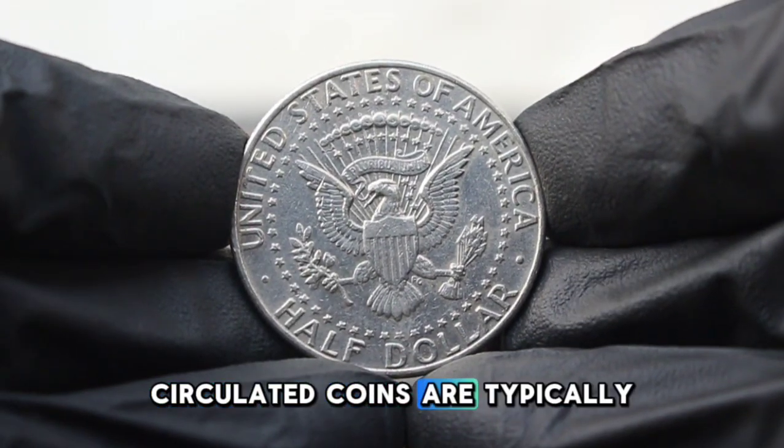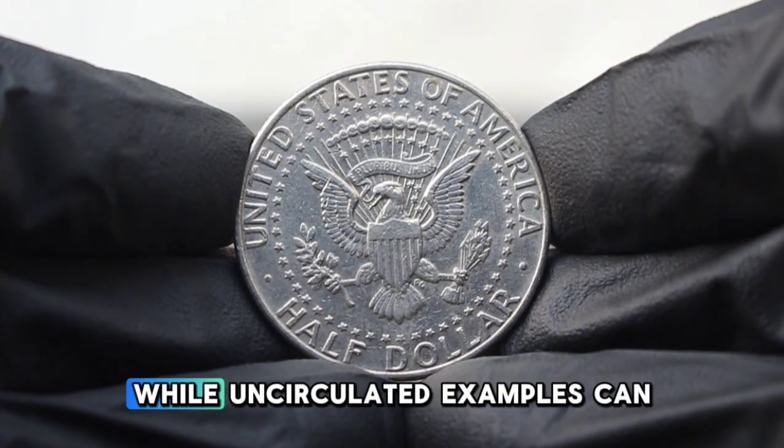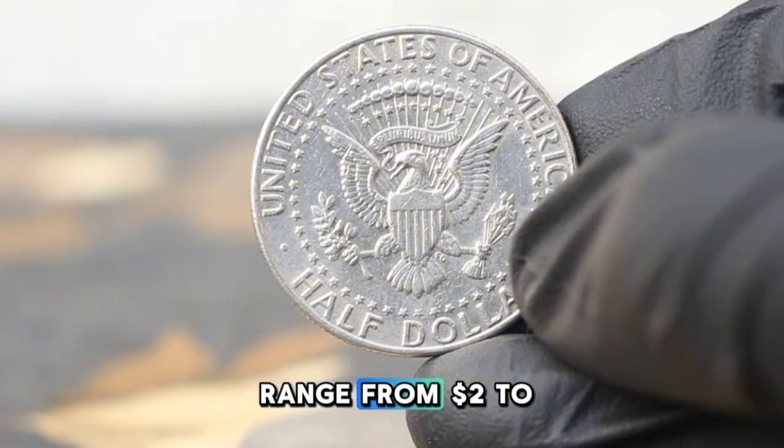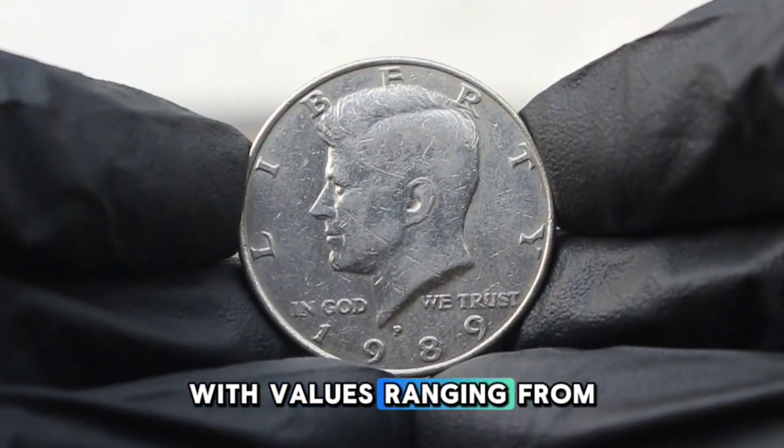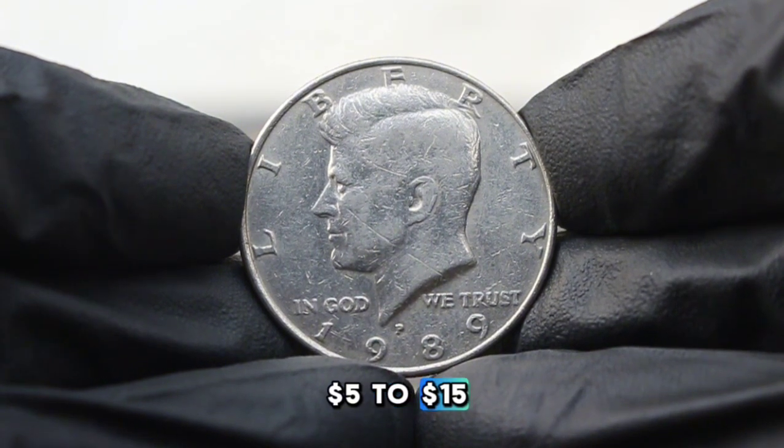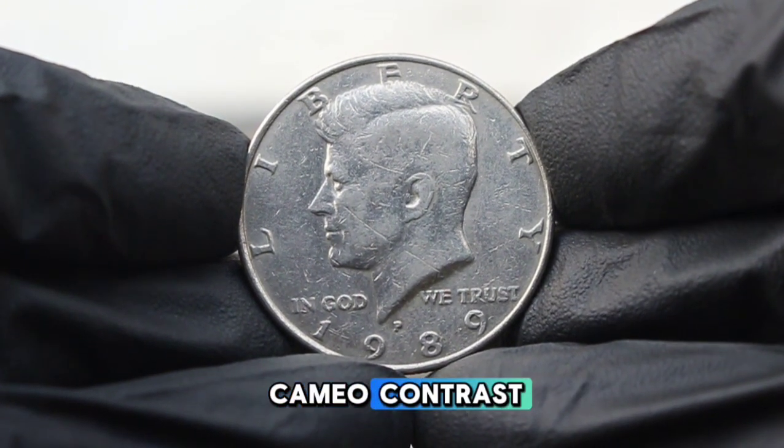Circulated coins are typically valued at face value, while uncirculated examples can range from $2 to $5. Proof coins struck at the San Francisco Mint are particularly sought after, with values ranging from $5 to $15, depending on condition and cameo contrast.